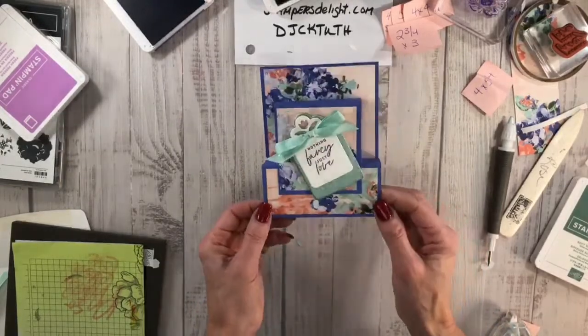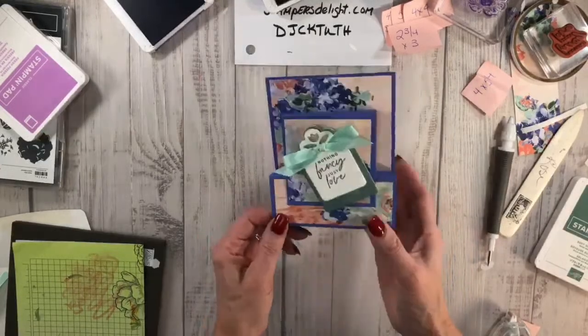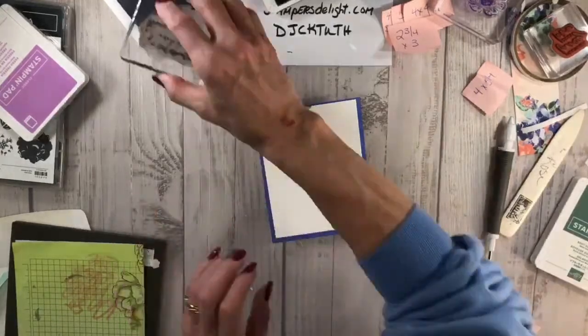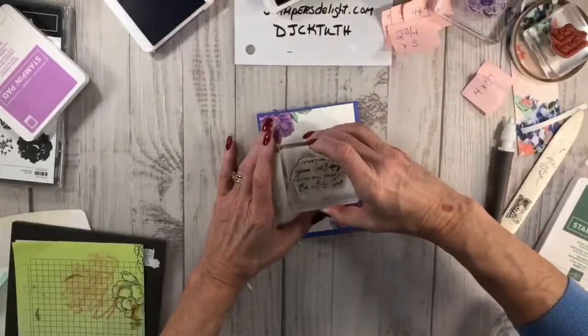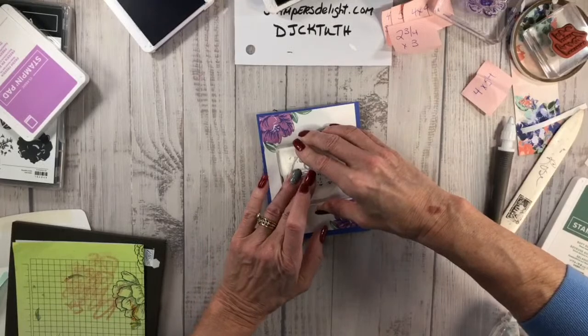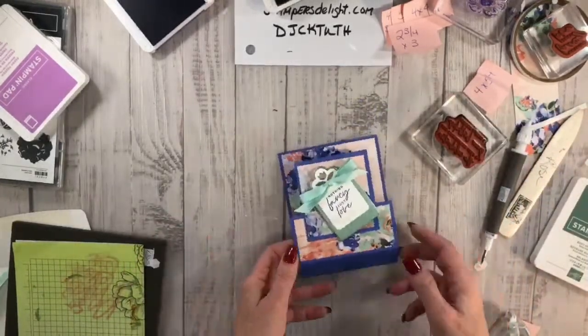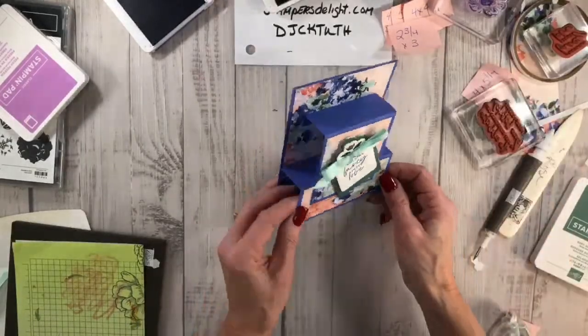So there is my card. Okay. And now I know that I'm going to make it a birthday card. I wasn't sure before, so I didn't forget your birthday. I am going to stamp that. Technically, I would stamp it beforehand, but I wasn't sure what I was going to do. So there's my pop-up card.